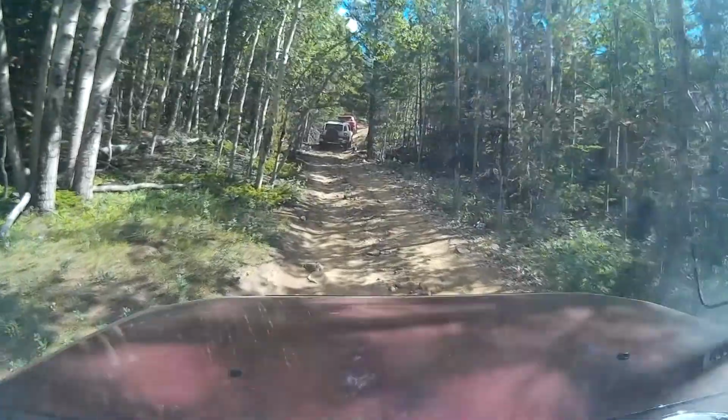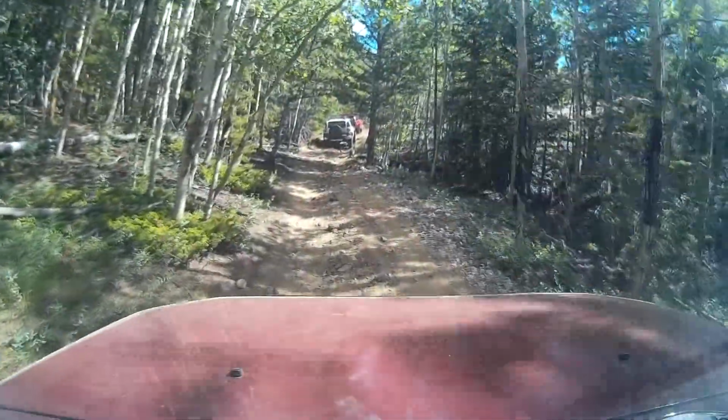There's a campsite here to the right, but I don't think there's enough room for all of us. Give me one second, I'm going to go spec it real quick.